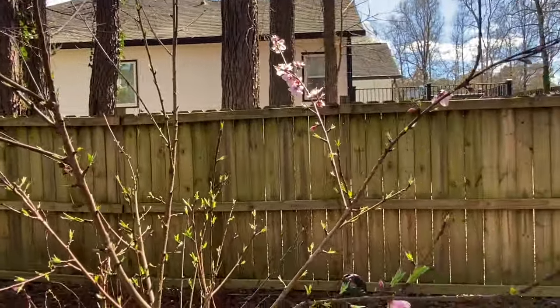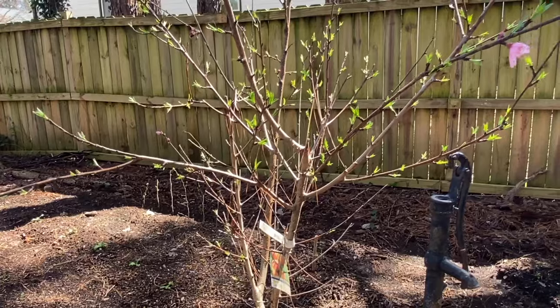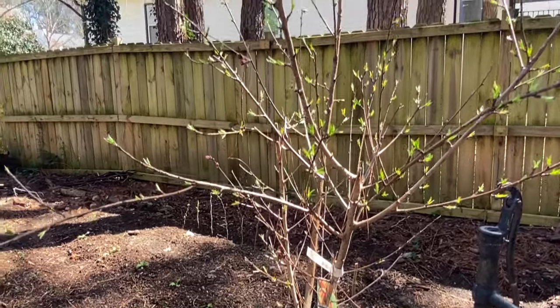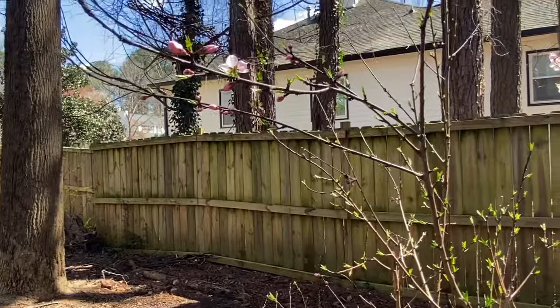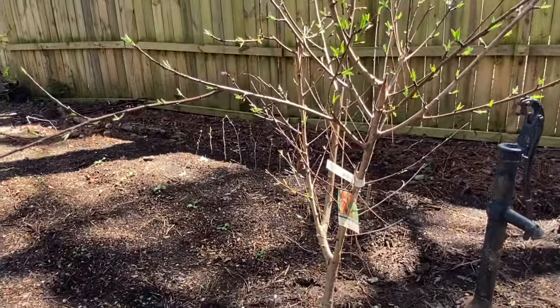Now this tree right here is one of the trees that I got for free that was thrown into the trash at one of the stores a couple years ago. And as you can see, she is delivering now. She's living her best life.